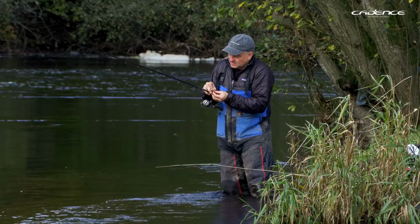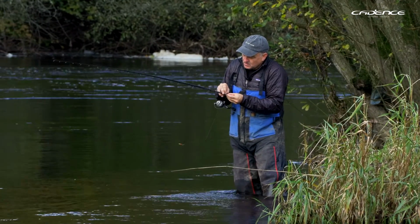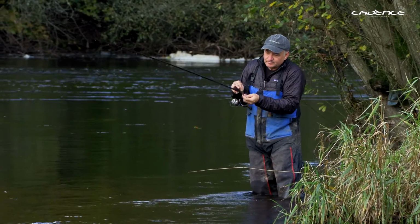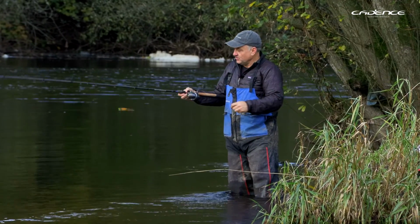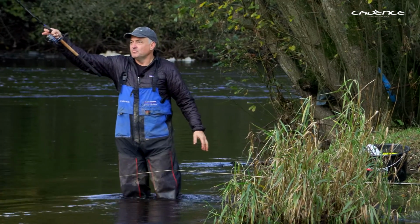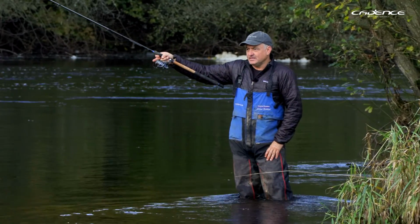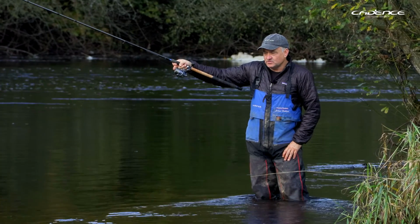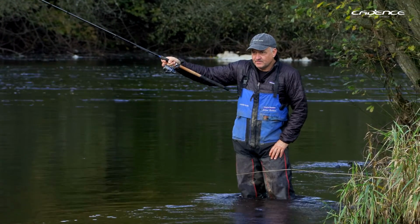I'm actually using a whole red worm on a size 13 hook, and most of the time Grayling feed on the bottom, hard on the bottom. So that's why I'm using this bolt shotting pattern to get the bait right down to the fish, and I'm just sort of easing the float through the swim.